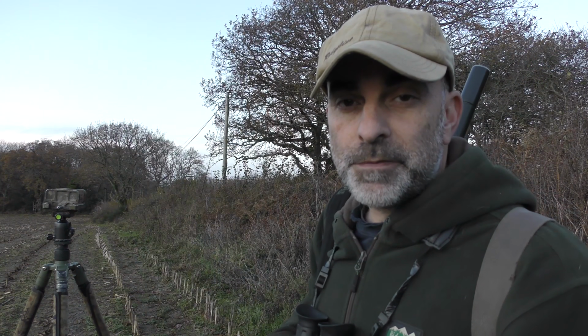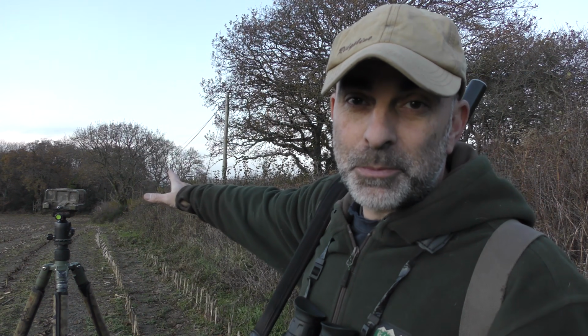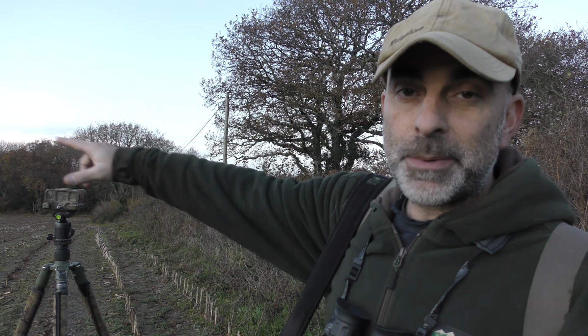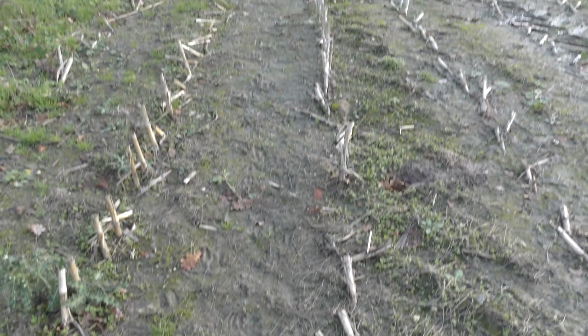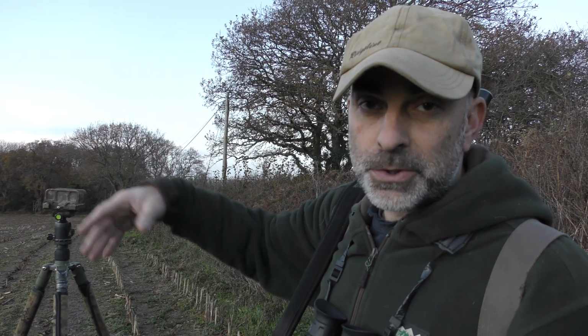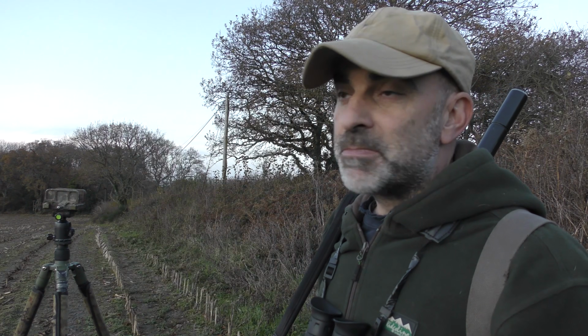This is a corner of the farm that I don't often come to, although I have got a high seat down in the bottom corner there next to the wood, and you do get a few deer that will come out of that wood up onto this field. There's quite a few tracks running up the edge of the field here. It's also quite good for foxes. Sometimes you can sit in that high seat down there, put the caller out in the field here, and sometimes you'll pull a fox out of that wood. So I'm going to try that this evening and see what's about.